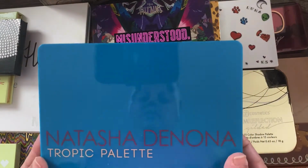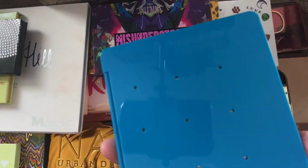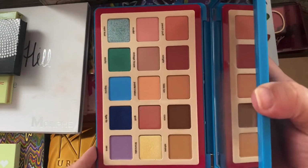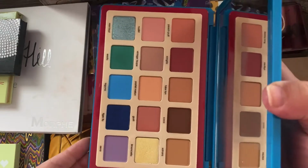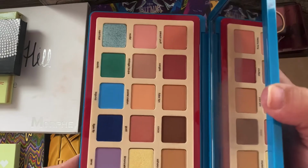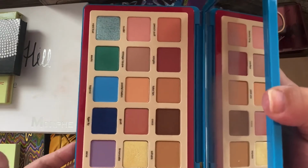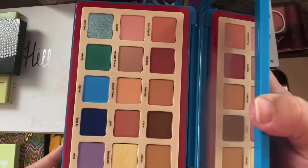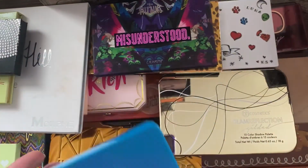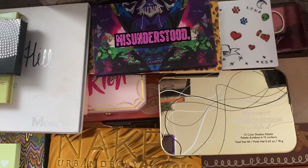Next, I have my Natasha Denona Tropics palette. I hauled this not that long ago when Sephora was having a huge sale. I think they still have it on sale, actually. And when I swatched it, I told you guys that I wasn't a big fan of it. Now that I have it here in person, I'm going to keep it, obviously, because it's Natasha Denona. It was expensive, and I really do want to play with it on my eyes. So I'm keeping that.